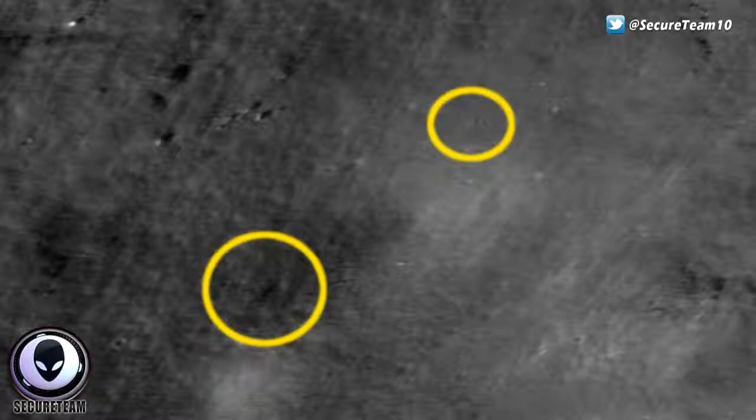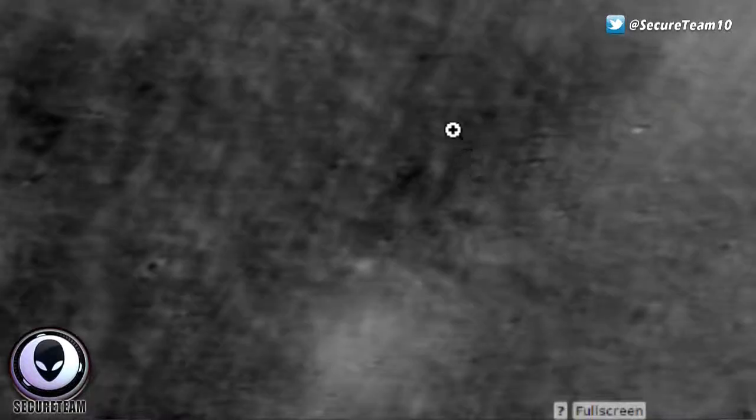So let's look at the bridge structure first. Here's the image without the yellow indicators. You might be able to see already this bridge structure here. It kind of comes up like this and then loops back down. Kind of like a roller coaster. Kind of like the first hill of a roller coaster is what it looks like.